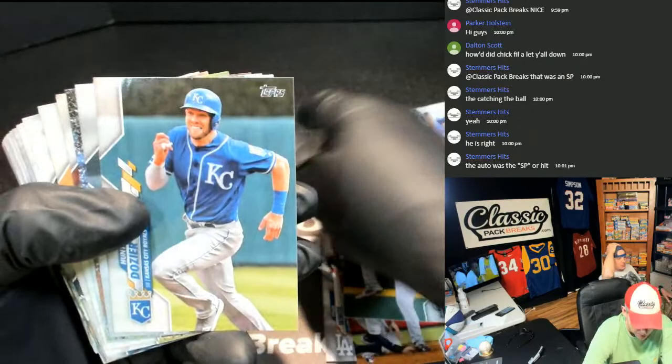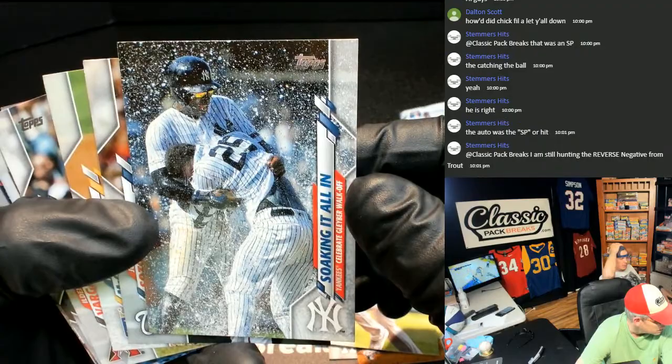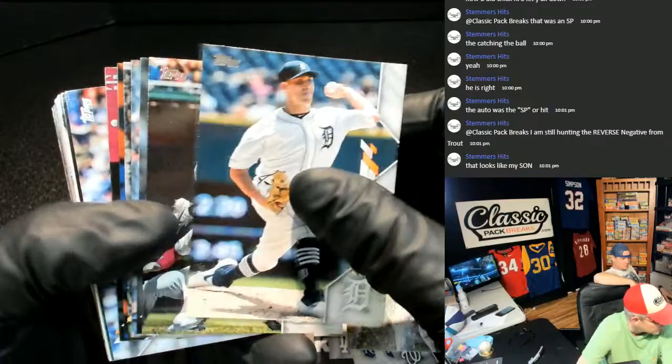All right. Here we go. Soaking it all in. That's a cool looking card. It might be Andy's 2020 card right there. Yeah. Reverse negative from Trout. We did a case of this, but we haven't opened a ton other than that. We did a case when it dropped.